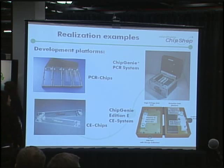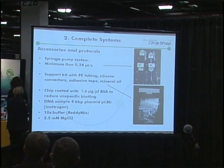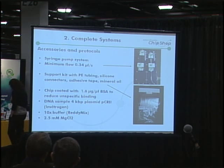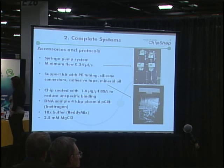And as I said before, it's not only instrument and chip, but it's also the accessories coming with it, pumps and so on, plus these little support kits with bits and pieces you actually need to run the stuff, like tubing and oil and things like that. And finally, we have an application group in-house, which also helps people develop protocols for that. So all the systems come with starting protocols so people can really start working with them.